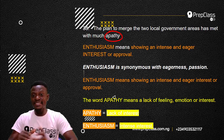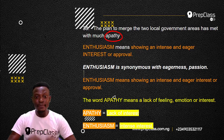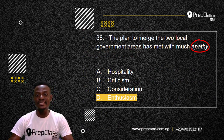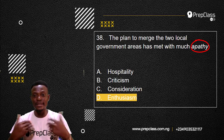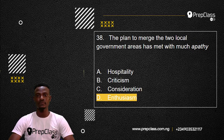The word apathy means a lack of feeling, emotion or interest. So the opposite of apathy is enthusiasm. Apathy means a lack of interest. Enthusiasm means having intense interest. So the answer to this question is enthusiasm. The plan to merge the two local government areas has met with much enthusiasm.